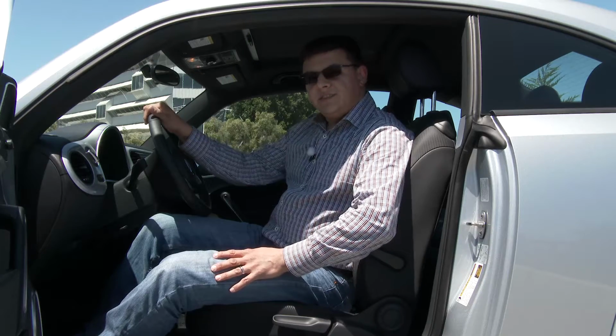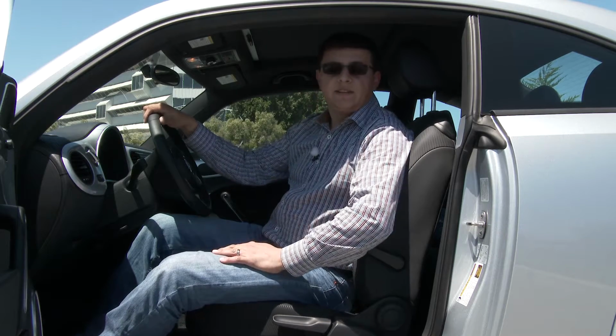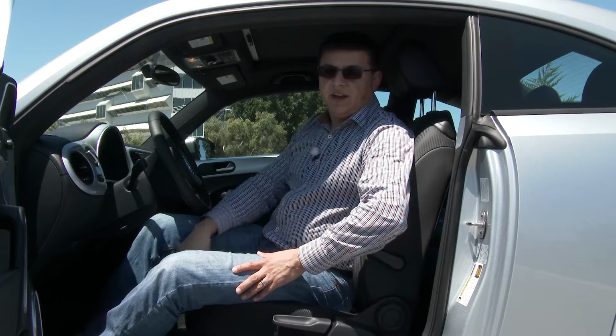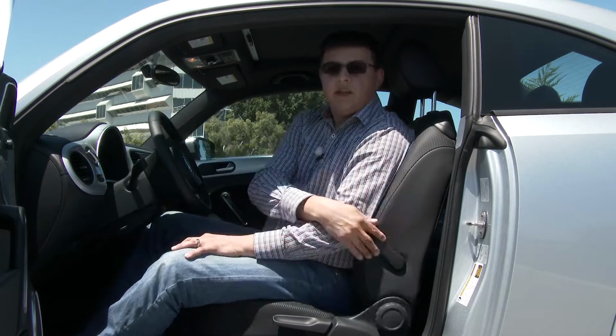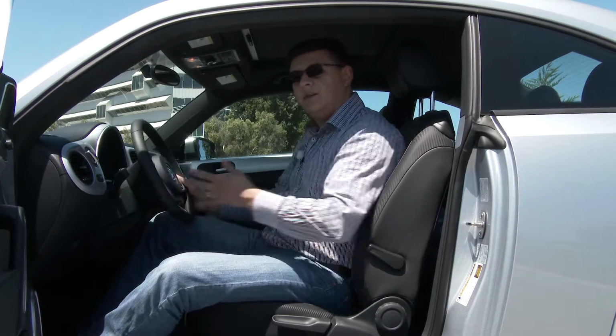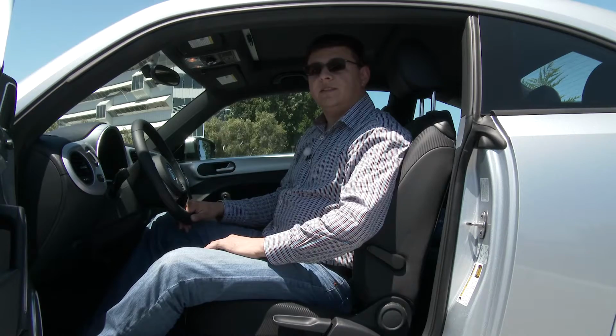I don't find the front seats in the Beetle quite as comfortable as the Volkswagen Golf, and both of those are a little bit less comfortable than the Mini Cooper, especially if you get the optional seats in the Mini Cooper that have the extending thigh cushion, etc. However, we do get adjustable lumbar support, and we have a tilt telescopic steering column with a decent range of motion. These seats are more comfortable than you'll find in something like the Fiat 500.